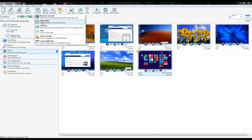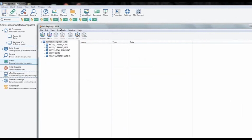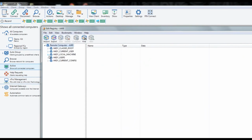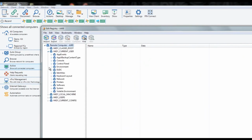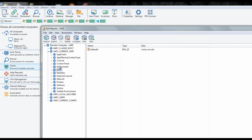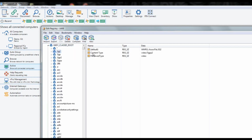Again, from our Actions menu, we also have a registry option. And if we open the registry, as you can see, we have access to all of the key, HKEY current user, software, and so on. All of the key registry information that might be needed for remote diagnostic and management of computers.